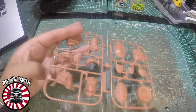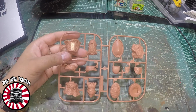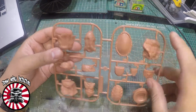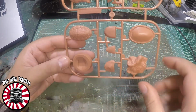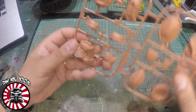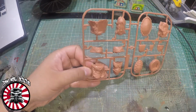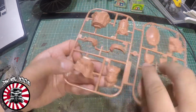This sprue here, I'll put up a little bit for the viewers that are watching live. You get your rock, that must be the back of the shell, the turtle shell. You've got the head and two parts, and the rock's two parts. The body comes in two parts as well.